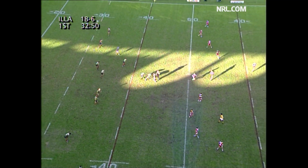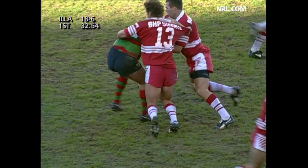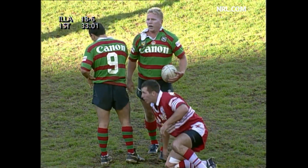Michael Ostini getting up towards the halfway line. Driscoll. Brad Mackay makes another tackle. Called out for a high tackle shot here too. Good powerful run there from Driscoll.